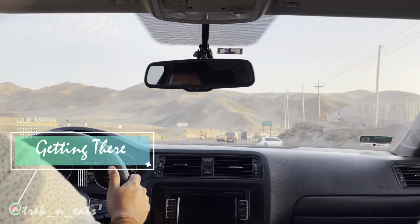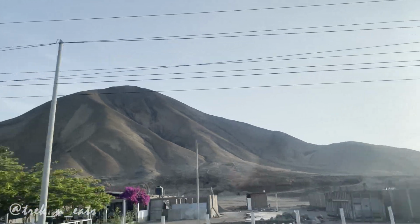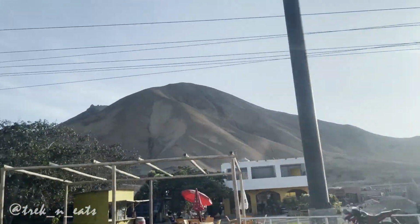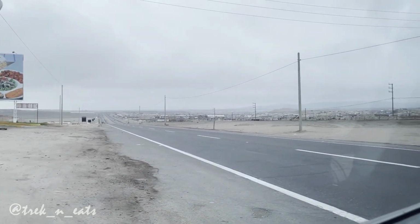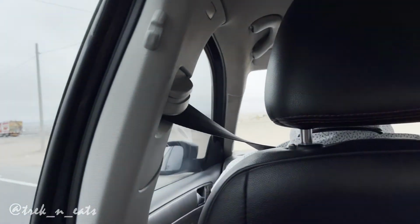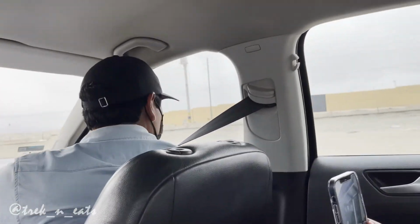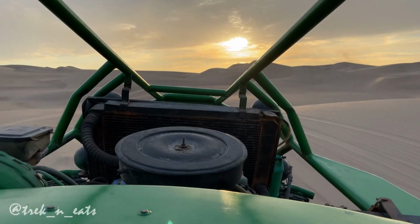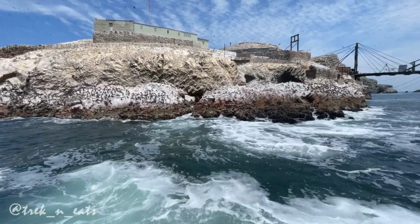Getting to Ica can be simple or complicated based on the transportation you pick. Public transportation is available, but it's better to take a private tour so you don't have to figure out all of the logistics. We took an all-inclusive tour with round-trip transportation from Lima to Huacachina and Huacachina to Paracas, including a tour guide, tickets for sandbuggying, and for the boat ride to Ballestas Islands.